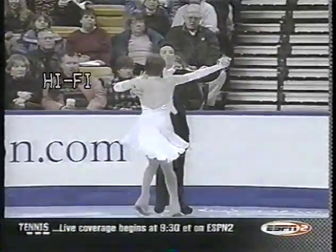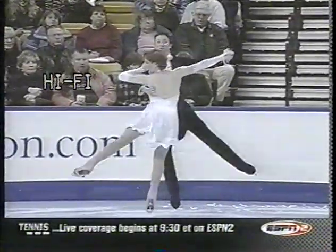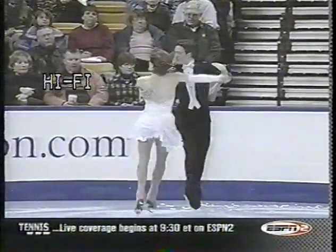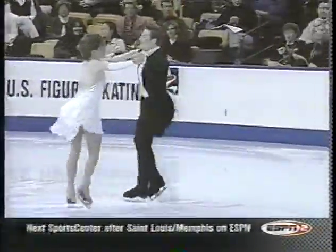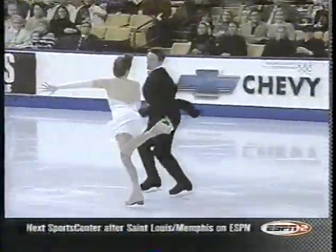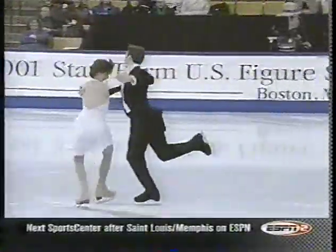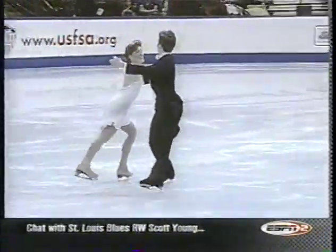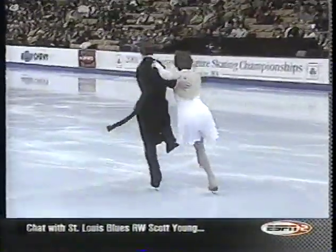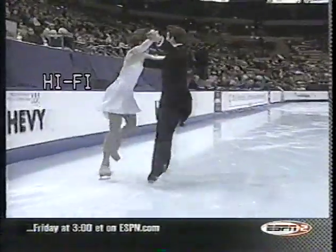Entering into the quick step portion of their combination dance. Little Duke Ellington, don't mean a thing if it ain't got that swing. There you go. Jessica's 18 years of age from Green, Maine, and Matthew, 21 years old, goes to the University of Massachusetts. I believe the main campus is in Amherst, but the branch is right here in Boston. This is a team, as you mentioned, from the Skating Club of Boston.